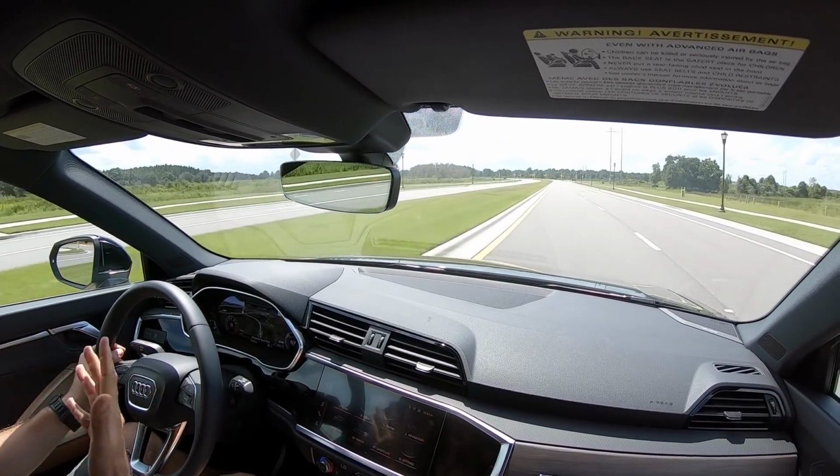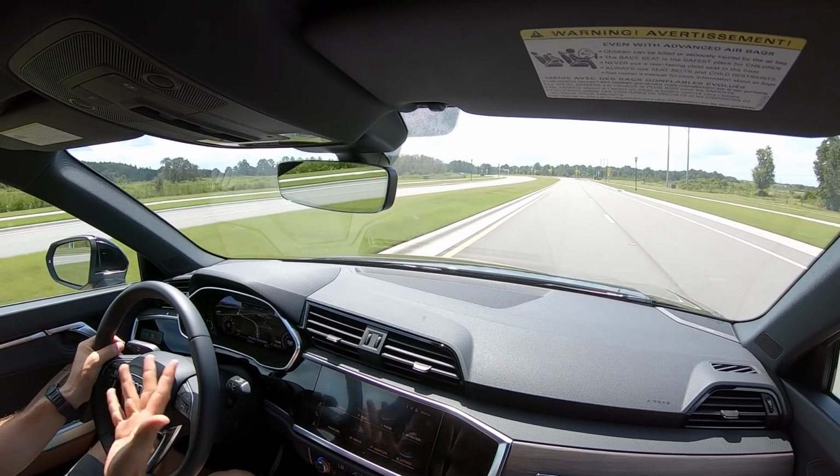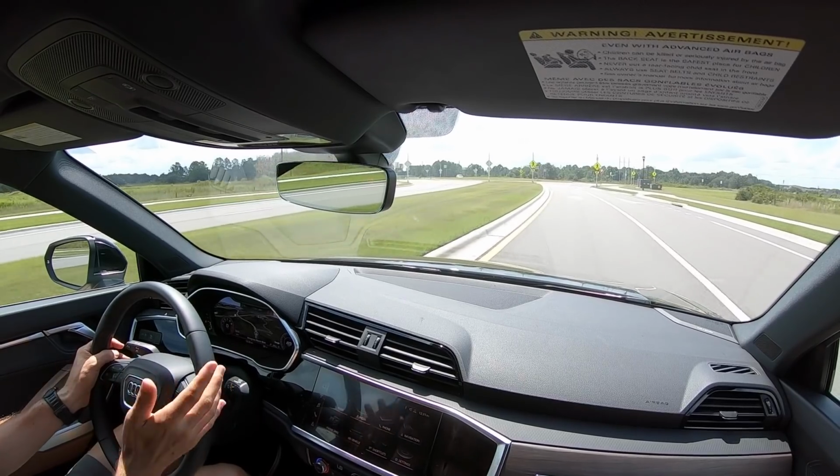So handling dynamics are really on point. Could I use a little bit more feedback to the front wheel? Sure. A little bit more weight? Sure. But it really isn't that much more than what you would think.